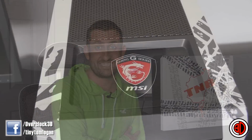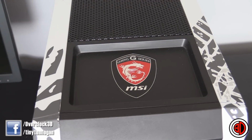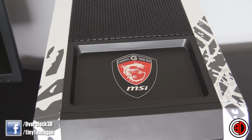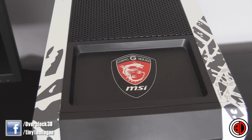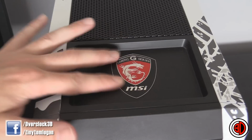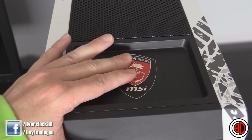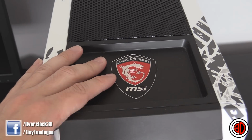But anyway, I'm going to shut up talking, I'm going to move the camera, and I'm going to bring you in and we can look at the other side of the case. Now, I am renowned for going on about case badges, and there's only really a couple that I've ever liked. It's been this one and the one that came with the Rampage Extreme Black Edition. This is the older badge that comes with the MSI ones, and this was from the last iteration of TNR, like the original TNR.